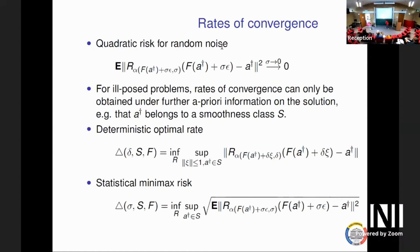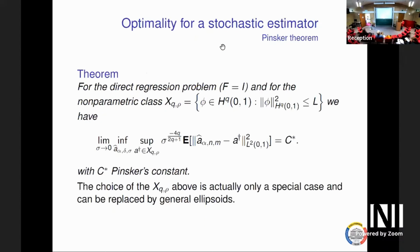So we are going to right now look at the main phase Q. This is the smoothness class. You have two types of deterministic and statistical optimal rates. Both have a similar interpretation. You take the maximum of the possible error on the smoothness class, and here the minimum of all the possible regularization methods.